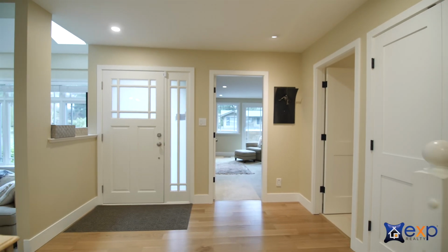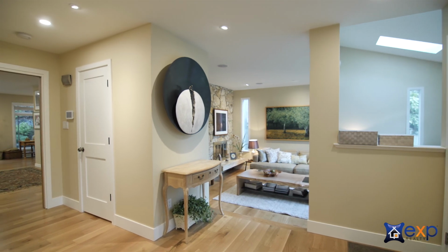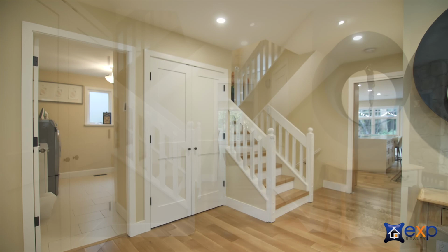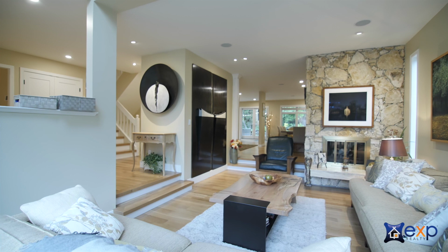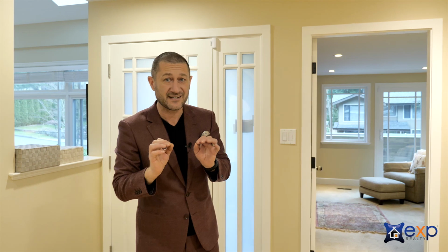Stepping into this home, the first thing I feel is a sense of space. There is a huge foyer here with a coat closet, a laundry room, and I know exactly where I need to go when I walk in this home. It's incredibly well laid out with a family room, a dining area, and as an executive home, one of the most important features is the office. Let's take a look because you're going to be impressed.